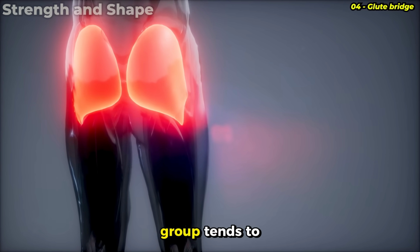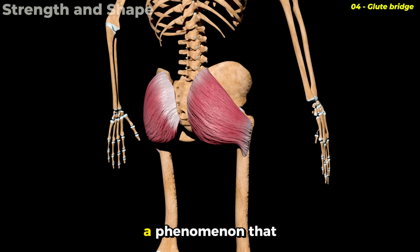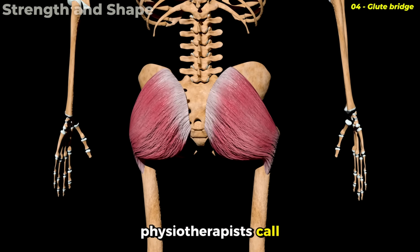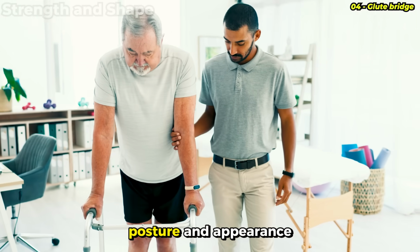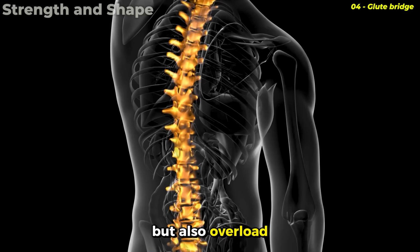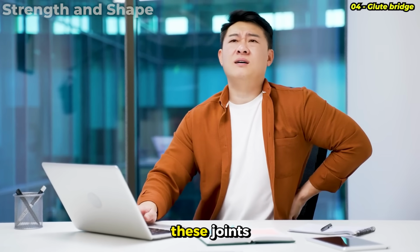This large muscle group tends to weaken considerably with sedentary lifestyle and aging, a phenomenon that physiotherapists call sleepy glute syndrome. Weak glutes not only alter our posture and appearance, but also overload the lumbar region and knees, potentially leading to chronic pain in these joints.